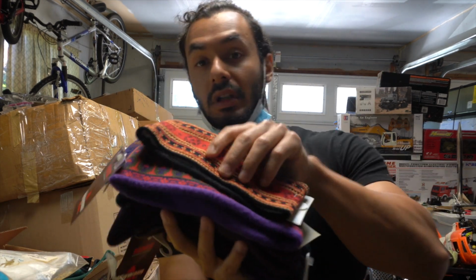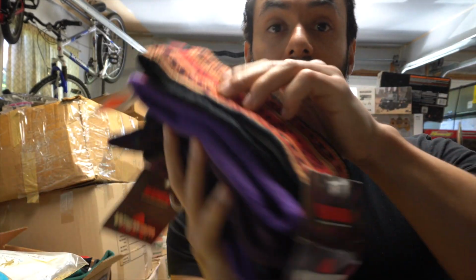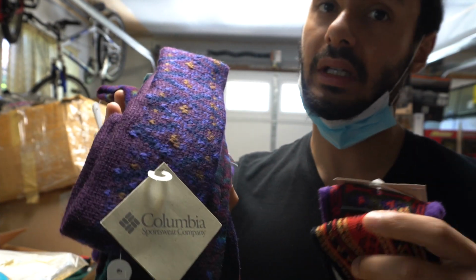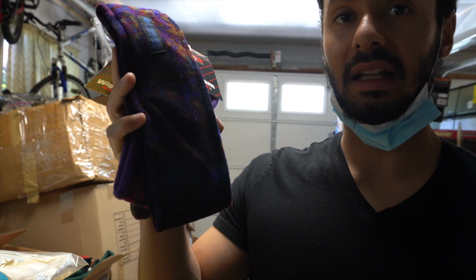Thought this was cool. Vintage Wigwam and Columbia winter headbands, all dead stock, and the cool winter 80s and 90s colors. Those should do well.